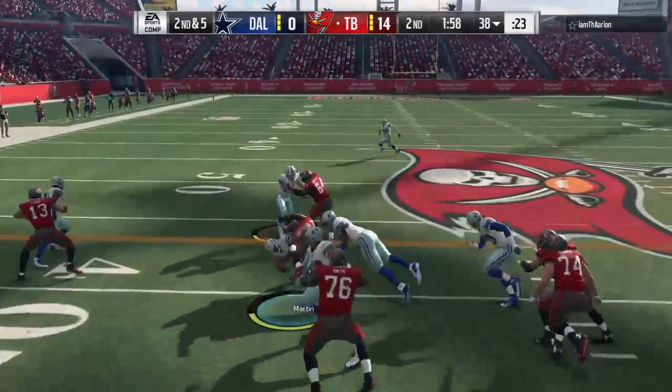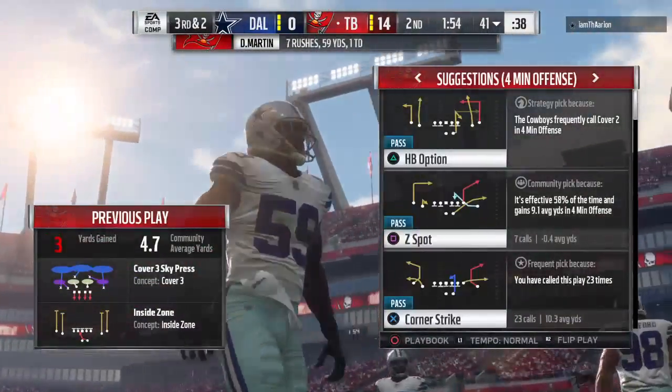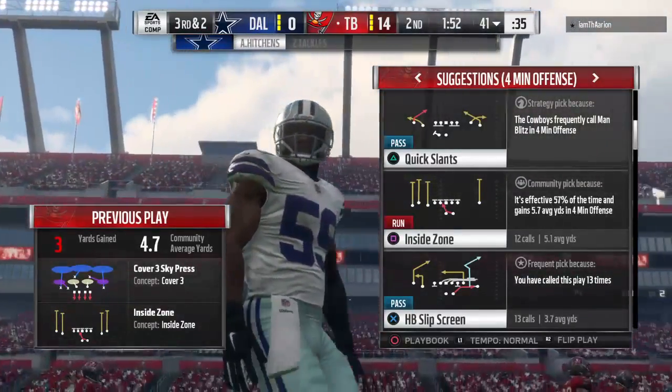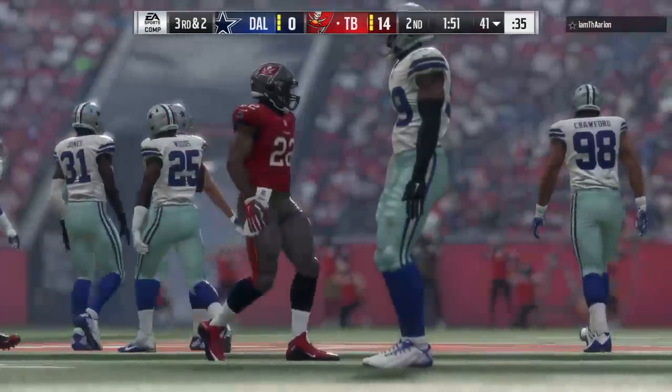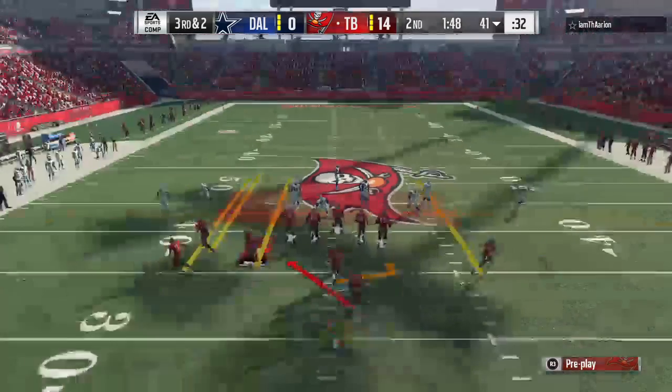They'll run it now out of the gun. And he'll take this up over the 40 to about the 41. Still a couple yards short of the first as the 3-yard gain brings up a 3rd down. And on 3rd down, a nickel formation here defensively.